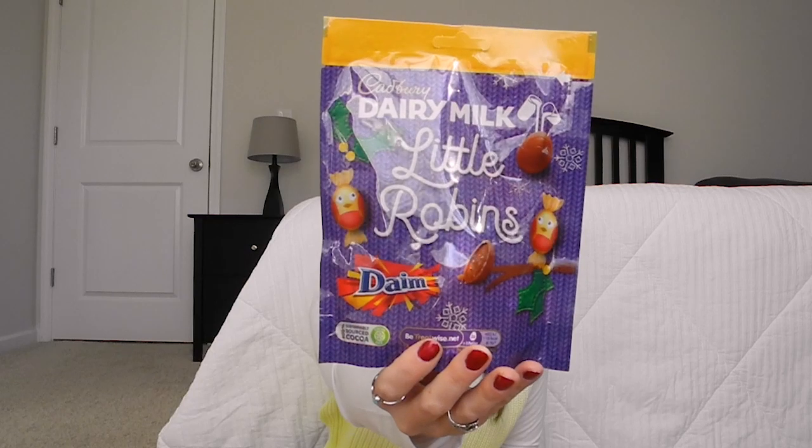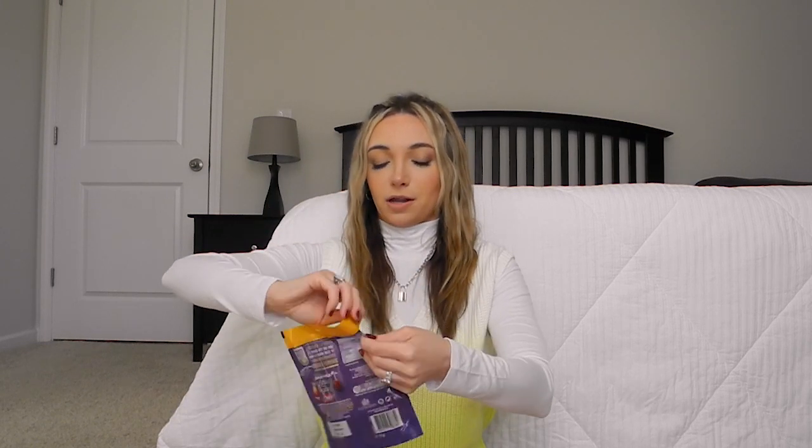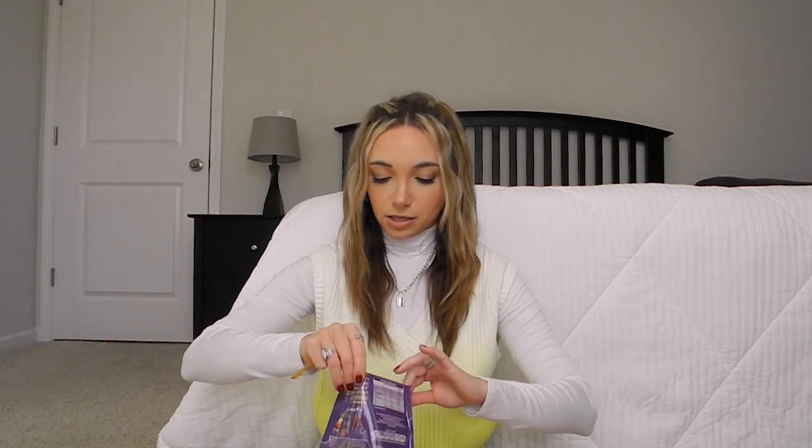The next thing I'm trying are Cadbury Dairy Milk Little Robins. And I wouldn't know that these are holiday aside from the fact that these have holly leaves on them, because robins aren't really something that I associate with Christmas. I don't know if in the UK it's more of like a seasonal thing or if these are sold year-round, but I think I have had these before in my last holiday box. I just cannot remember them at all. It's shaped like a super cute little robin's egg.